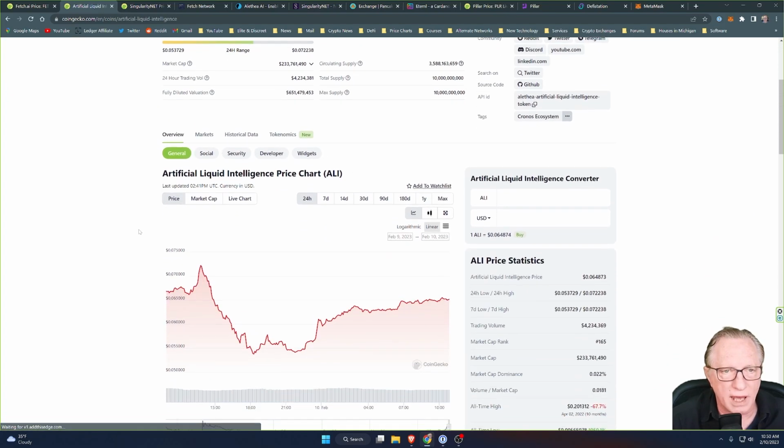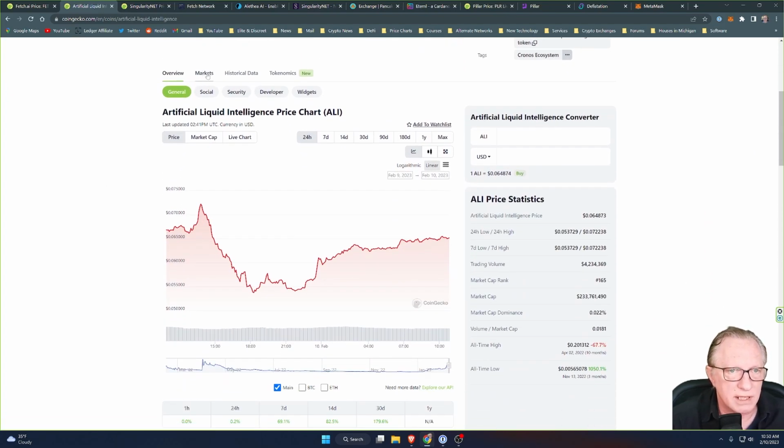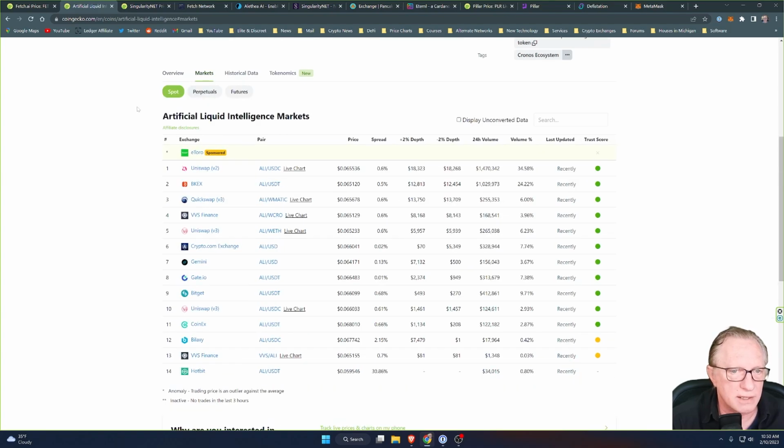All right, if we scroll down just a tad here, you can see if we go over here to markets, that none of the big major exchanges have this coin yet. Crypto.com's pretty big. They've got it. And Gemini. But a couple of these others are rather small. But you'll notice that most of the trading activity is going on Uniswap or QuickSwap.